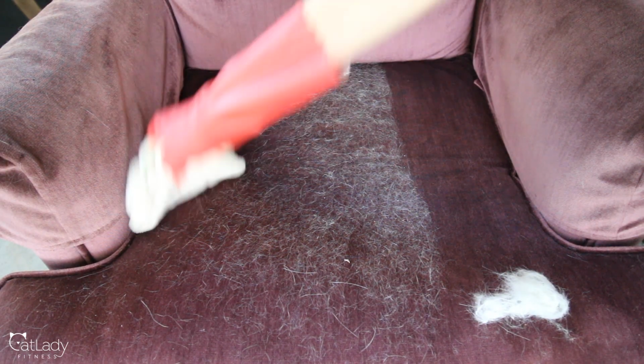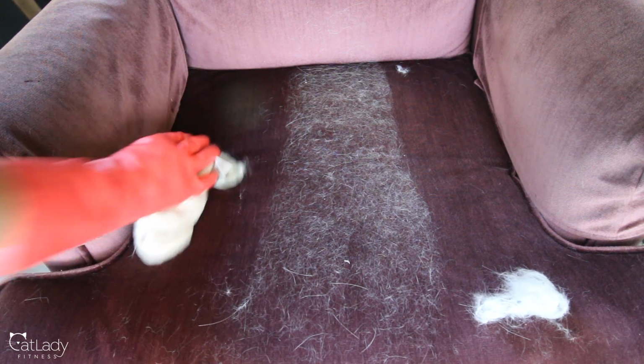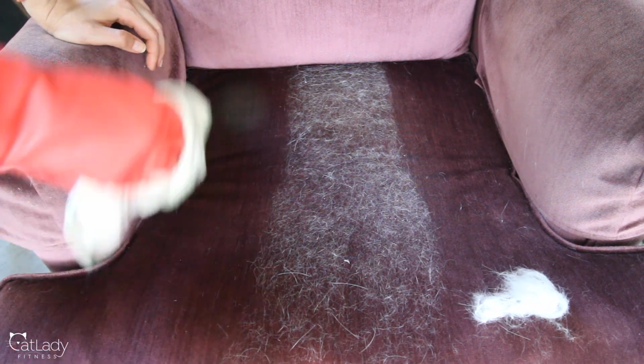And same thing, you just rub it in the same direction as the grain of the material that you're wiping off. If you don't have rubber gloves and this is all you have and somebody's coming over and you just want to do the best cleaning job as possible, you can absolutely use something like this and it'll get a fair amount of hair off. It definitely has to be a little bit damp though, as that's what's going to help the hair cling to it as you're wiping it down.